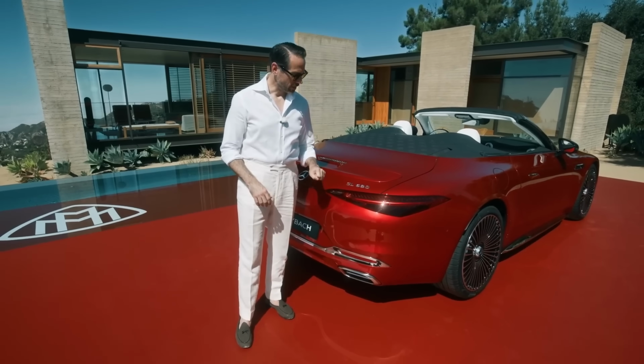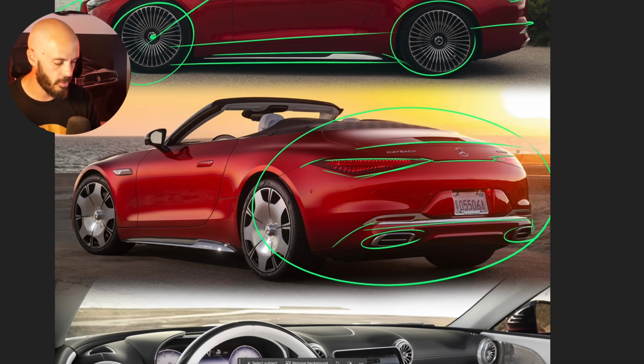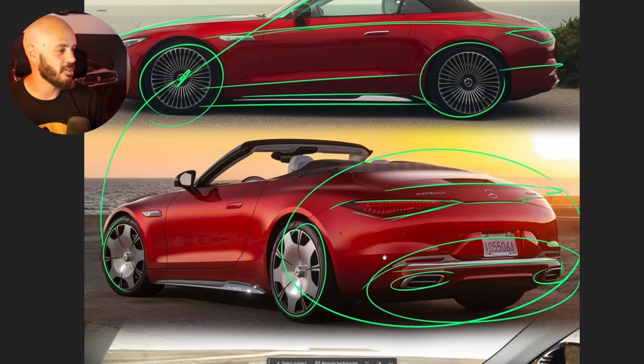We're starting to see visible exhaust pipes in the tail, in the rear end coming back. I'm very glad to see them coming back, specifically when we have a V8 like this. We want to show off the tailpipes. And again, these wheels, I still love these wheels, even though I personally have to go with these multi-spoke wheels.